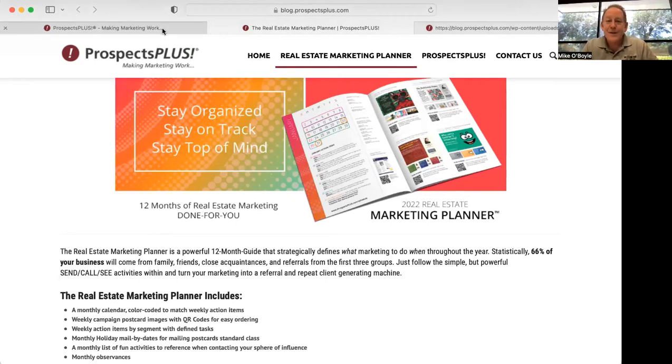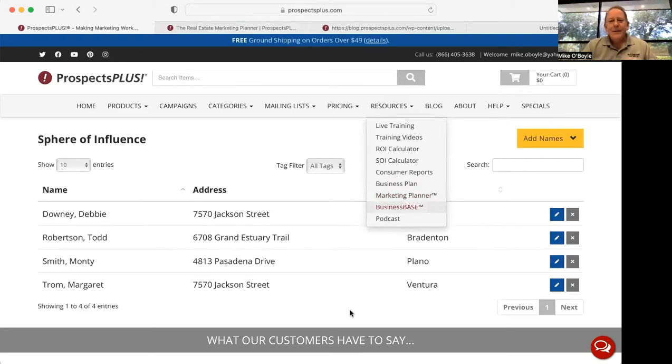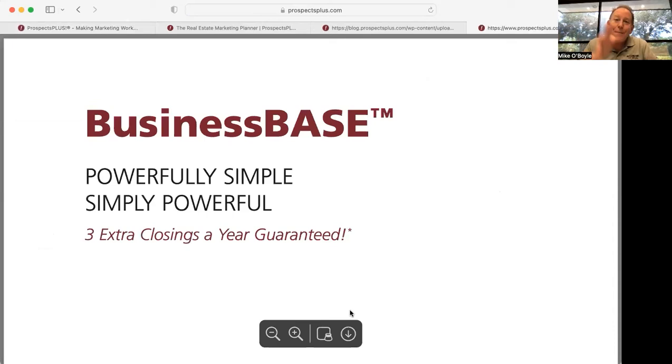I'm going to segue into the BusinessBASE system. Again, that's under our resources tab. The free downloads are under the marketing planner page, and you're going to get all three of these: business plan, the marketing planner, and the BusinessBASE. So the BusinessBASE, it's not sexy, it's not fun, but guess what? It'll make you more money.